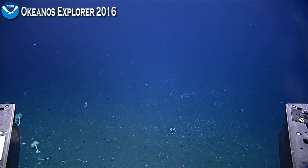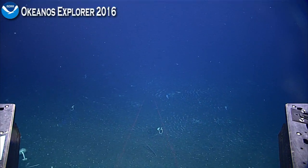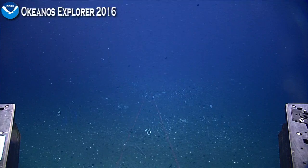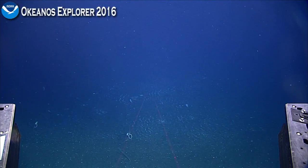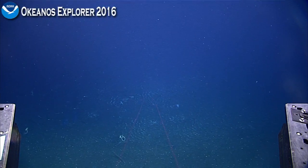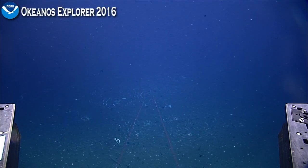Okay, so we think that the current's coming from behind us. I'm just going to drift here for a second. We're just going to hang out and try to see if we can figure out how to trace back this little thermal anomaly that we're seeing.